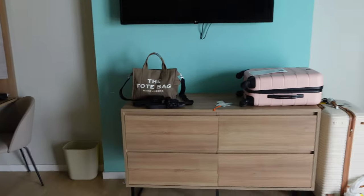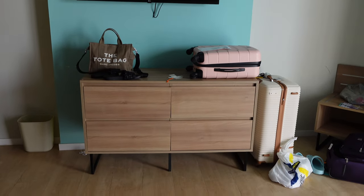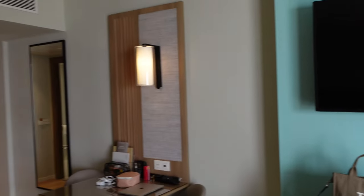So this resort, y'all, is all inclusive. Everything's included. All free alcohol, food, beverages, just everything. So yeah.